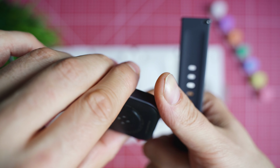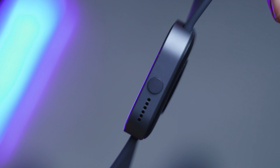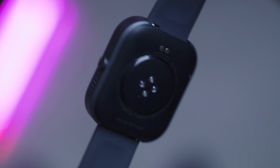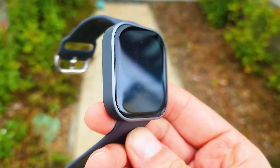There's one single button on the side, the frame is made of aluminium, fairly large size, most health tracking sensors are at the bottom, overall concept is similar to most other smartwatches out there, so I'm giving you now a quick specs overview, and we're going to discuss their meaning and analyze the samples in just a moment.